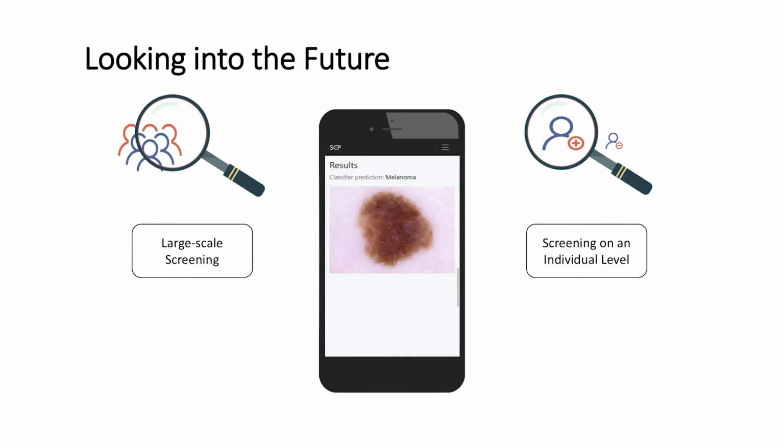In addition to that, you can also use it for individual patients, who are at high risk, at home, basically. And the good thing about using it for dermatologists is that they receive instant feedback, which they can then use to improve their own decision-making, hopefully.